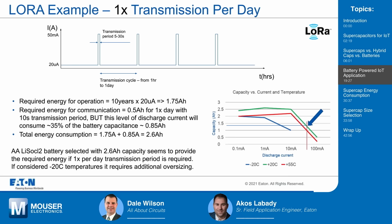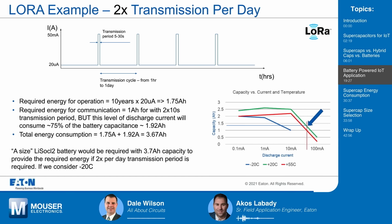Now let's see the same with 2 times per day transmission. So 2 times a day will require, from the energy point of view, 1 ampere hour. With the similar derating, it will rise to 1.92 ampere hours. So altogether for the 10 years lifetime, we get 3.67 ampere hours. So here the AA size is not enough, so you need an A size battery, and that will certainly do the job.